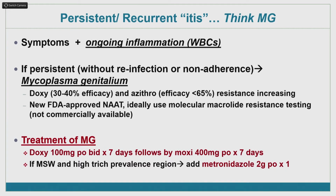is to use doxycycline 100 milligrams PO BID for 7 days, followed by moxifloxacin 400 milligrams PO for 7 days in order to account for this increasing resistance.